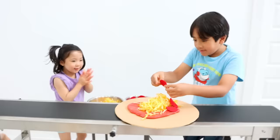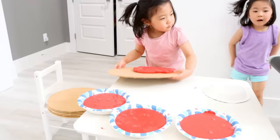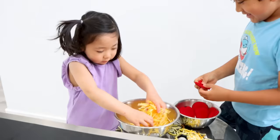Pepperoni, pepperoni, one more pepperoni. Okay. You guys are doing great. Yeah, easy. Easy peasy. You gotta get your cheese on standby. Here's some more cheese. Hey, get your cheese. Okay, all right.